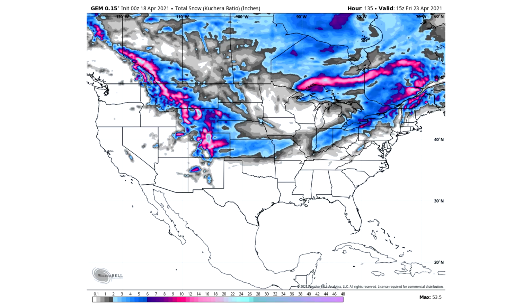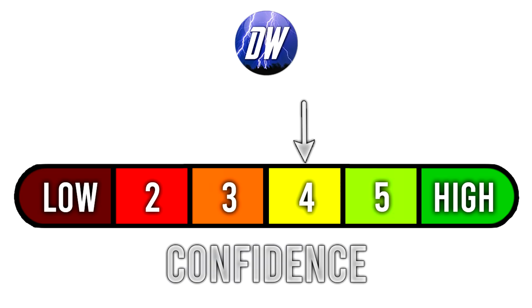And then the Canadian model, you can tell there's more minimal amounts in between, but we do see those blues there for the Ohio Valley still, and then still those purples there for the northeastern United States. So as you can see, compared to yesterday, we actually have less agreement today. So my confidence has stayed the same. Here we are taking a look at my confidence tab, and we're at a 4 out of 6 still.